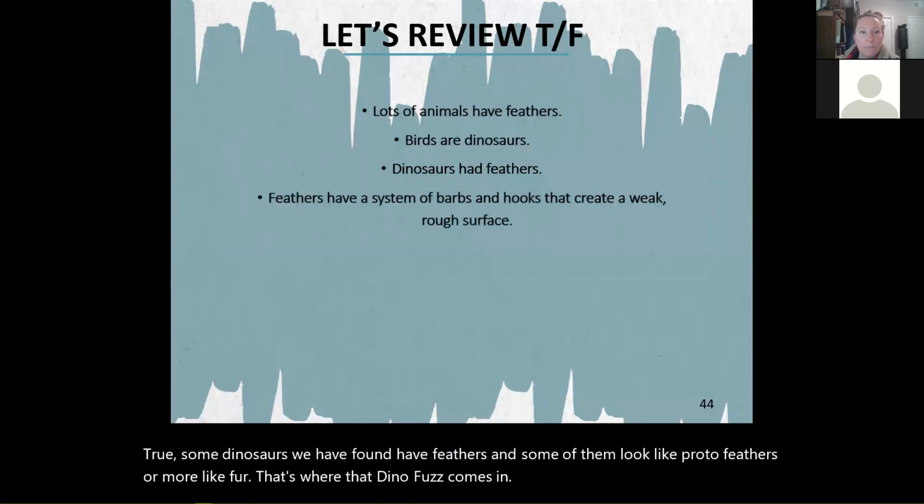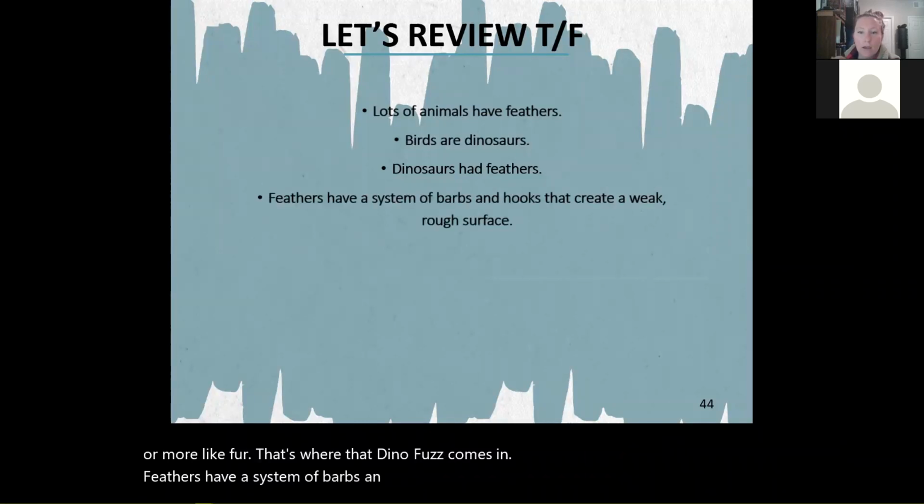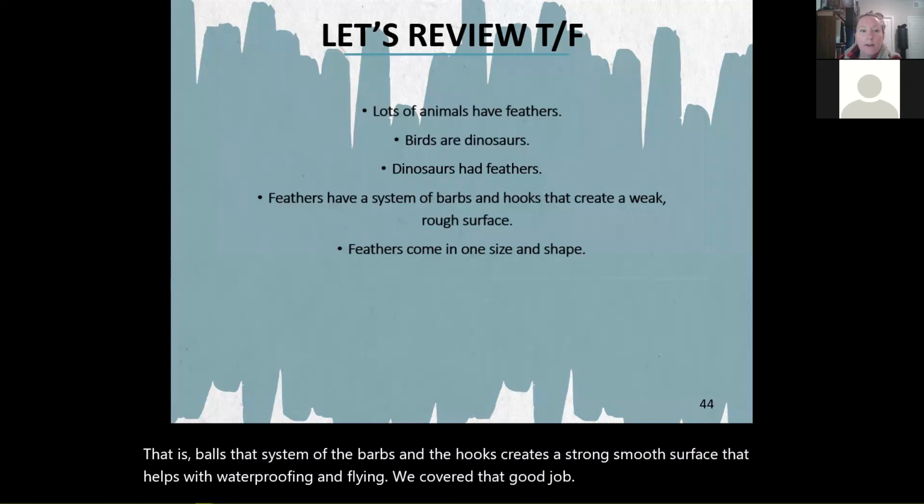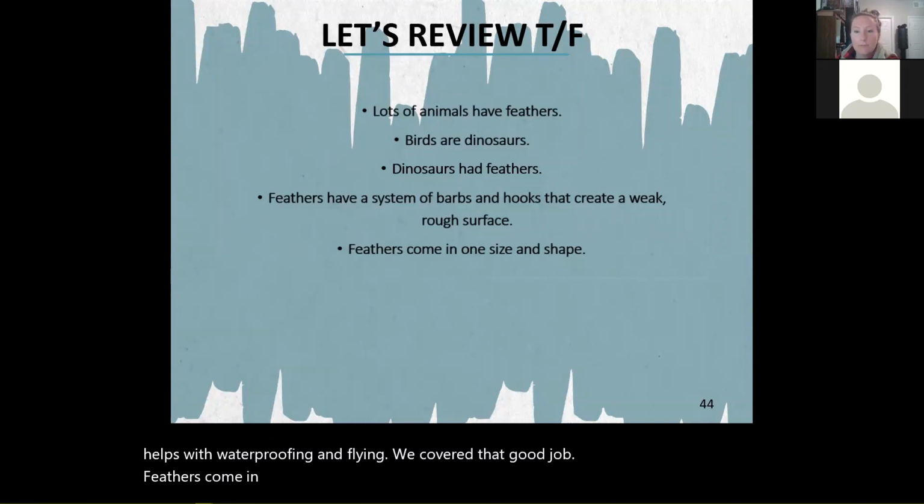Feathers have a system of barbs and hooks that create a weak, rough surface. That is false. That system of the barbs and the hooks creates a strong, smooth surface that helps with waterproofing and flying. We covered that. Good job. Feathers come in one size and shape. Yep, that is also false. They come in lots of different sizes and lots of different shapes.